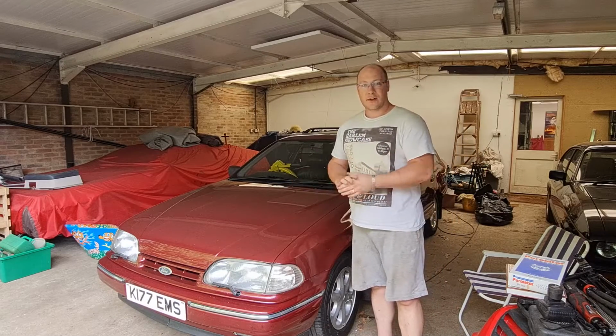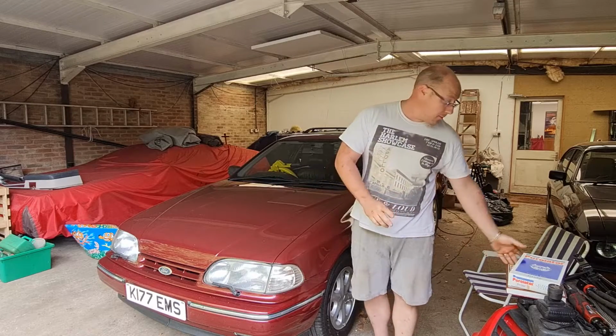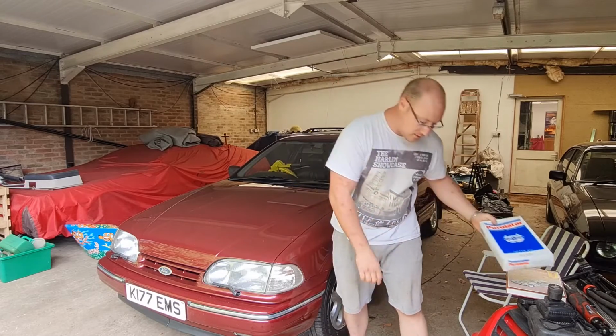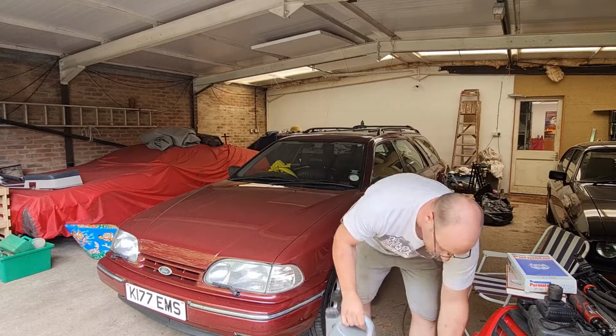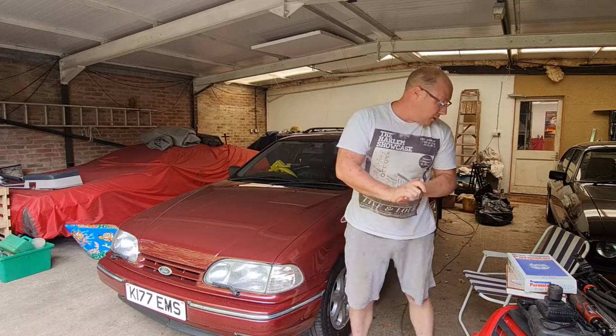It is used very sparingly, but it does need an oil change, and it also needs a gearbox oil change. So we've got a full gearbox service kit there. There's a new filter, O-ring and whatever else. That's the engine oil. We've got the ATF fluid to go in it. We've got the engine oil, and we've got a new filter there as well. So that should hopefully keep it really good.